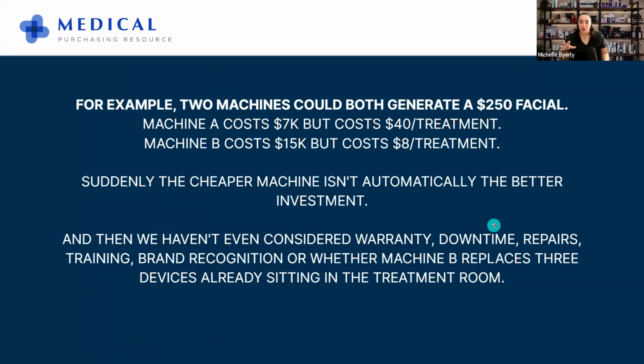Now, again, we talked about what makes sense. There could be two devices, and everybody's charging $250 for this treatment. The $7,000 device, if it cost $40 a treatment, right? Or device B, that's a $15,000 device, but the treatment cost is lower. Suddenly the cheaper one isn't automatically better, because now the treatment cost is much higher.